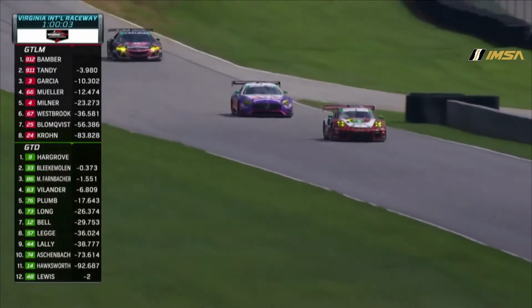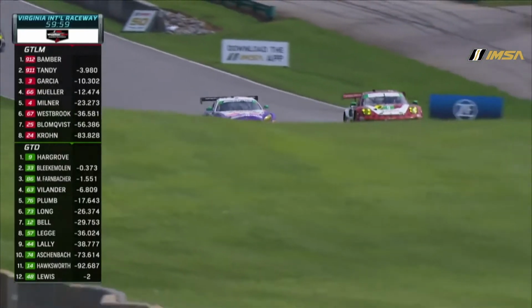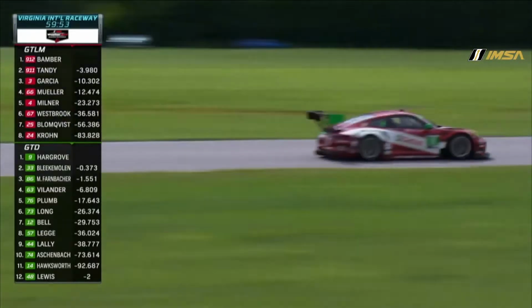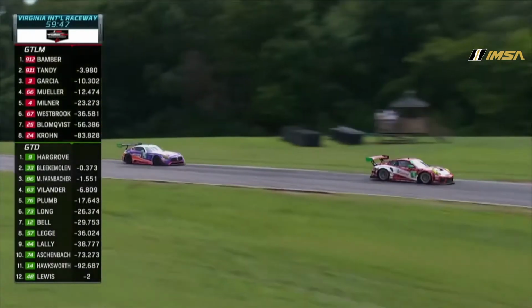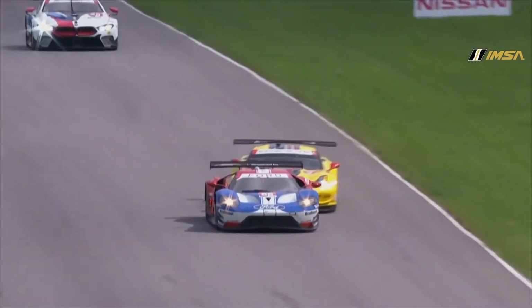And then Farnbacher, coming off that championship last year in the GT Daytona category. Farnbacher for Meyer-Shank Racing runs in 3rd. Tony Vielander in the Ferrari runs 4th, as we keep an eye on Scott Hargrove trying to pull away here from Jerome Bleekemolen. And there's your top 3 in GT Daytona at the end of the back straightaway. They get on the brakes and go down through the roller coaster.